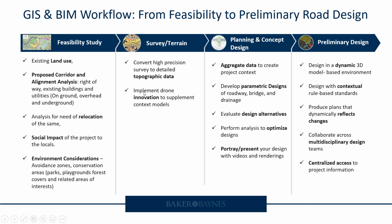Survey, of course, we have many methods now to actually capture that data. So you would need that topographic data at a high precision and bring it into your design models. You can also introduce innovation by using laser scanning, i.e. UAVs or drones as they are known. Then once we have that data, we're going to bring it into the planning and concept stage where we're going to pull in all the data. We're going to use parametric designs to develop our roads, bridges, drainage, in some cases tunnels. And then of course, we're going to evaluate design alternatives.